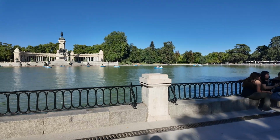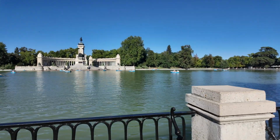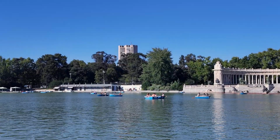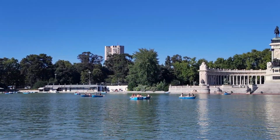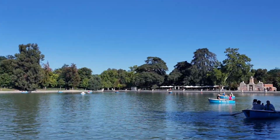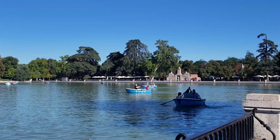I would actually like to do this. It's a good way to get exercise. It's on the water, so it's probably a little bit cool. No. It doesn't look cool at all. Everyone looks very hot. I mean, there's some people over here in the shade. I think they picked that spot on purpose.